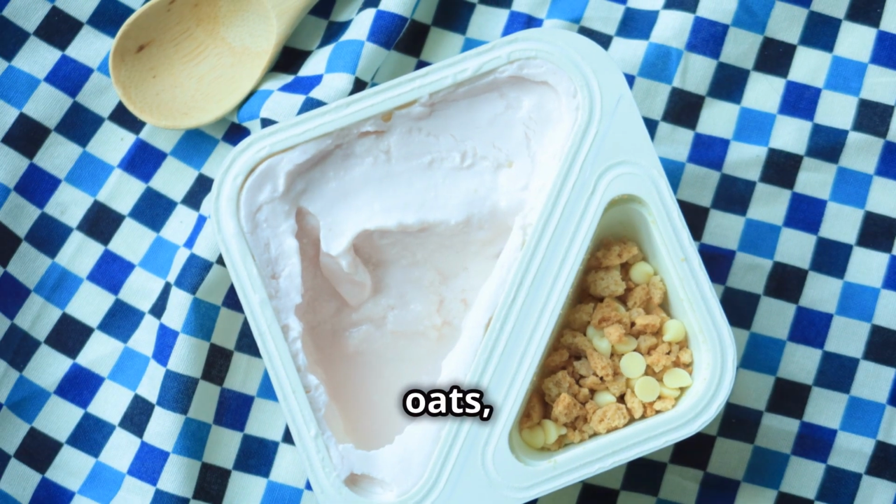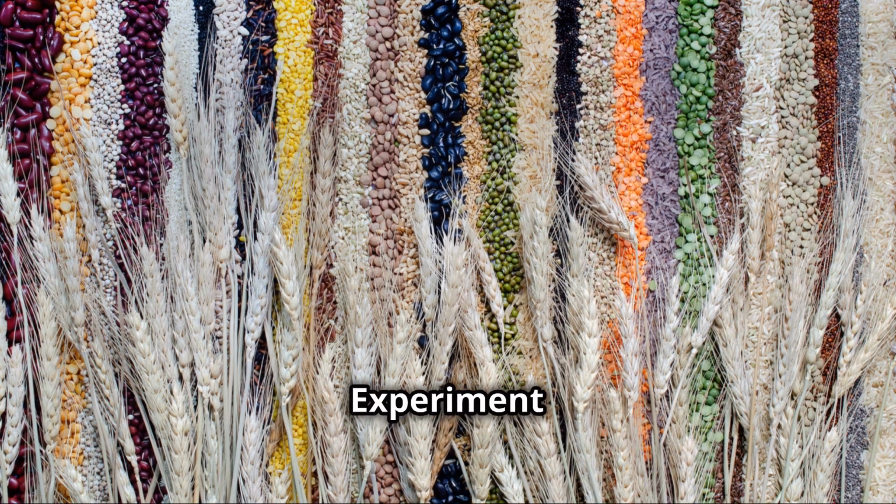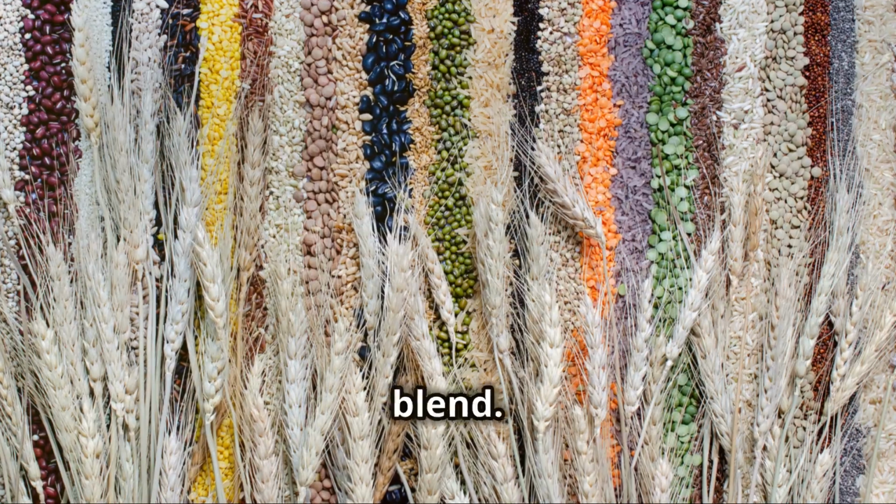In a large bowl, combine the oats, nuts, and seeds. This is where you can let your creativity shine. Experiment with different combinations to find your perfect blend.